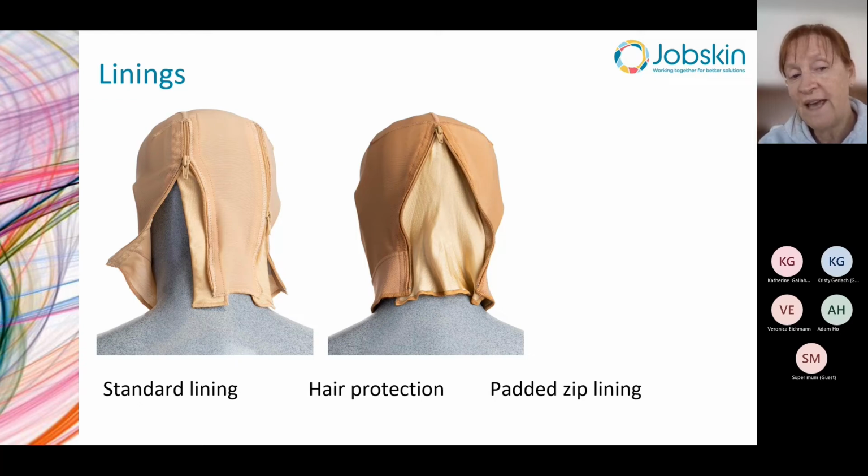There is an option for hair protection lining, which we would normally use on a face mask rather than any other garment. But if you had a particularly hairy person and the hair was catching in the zip, we can do the same thing. It's basically the satin, rather than being folded over and stitched to one side, is a wider piece of satin, single only, and stitched to both sides of the zip.